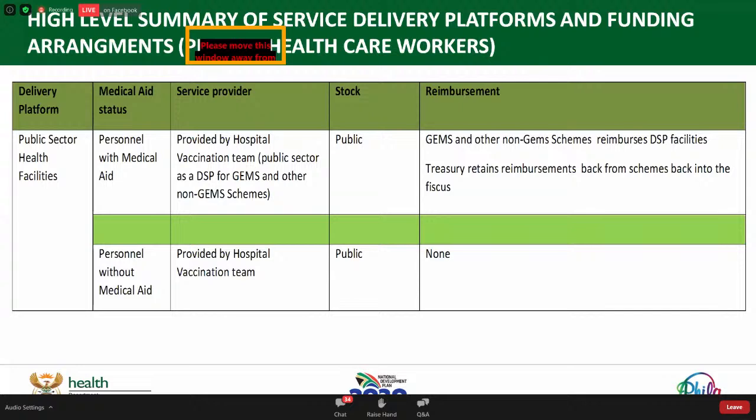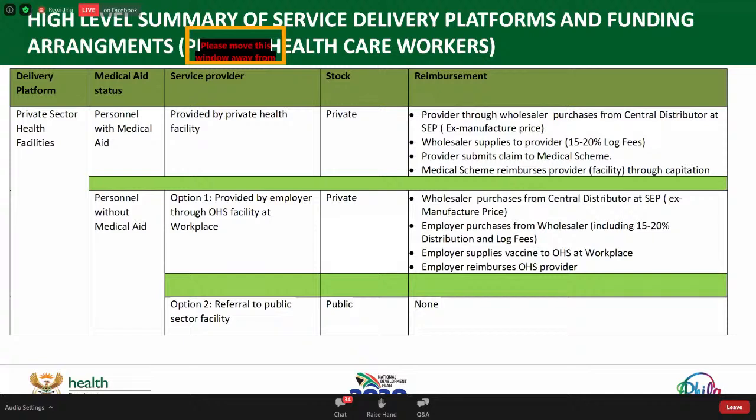For those personnel that are without a medical aid coverage, but they want to be receiving the service in the public sector, the services will still be delivered by a vaccination team. The stock will be public, but there won't be any need for reimbursement, since these are persons or the category that will be funded directly through the fiscus. If the service is delivered in the private sector and the person is on medical aid, and the services will be provided by the private health facility, the stock will be private. It will be procured through single exit price from the central distributor via the wholesaler, and the provider will submit its claim to the medical scheme, and the medical scheme will reimburse the provider. The fiscus will retain the funding through the initial mechanism of purchasing from the central distributor.